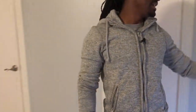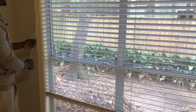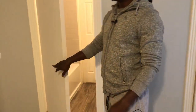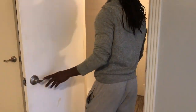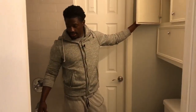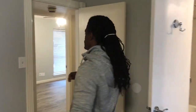And this one has a window to the backyard. And I will show you guys the backyard in just a second on what we're working on. And this is the full bath. The full bath that I showed you guys: toilet, bathtub, appliances. All right, so let's take a look at the backyard. Then I'm gonna show you the simple trick that you can do to make your property more appealing.